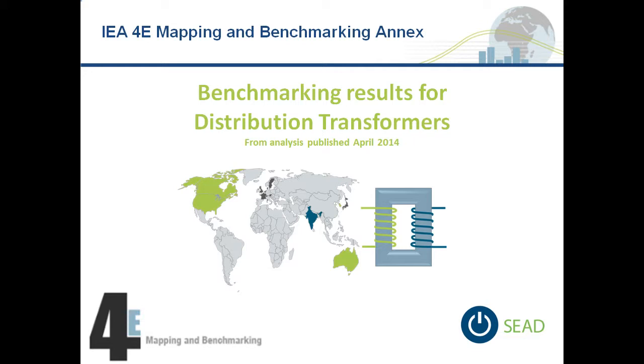This briefing describes an international comparison of the energy efficiency of distribution transformers and the associated policies, which was carried out by the IEA 4E Mapping and Benchmarking Initiative, working in close cooperation with the Transformers Working Group of the SEED Initiative, which is the Super Efficient Equipment and Appliance Deployment Initiative.